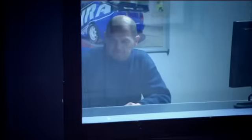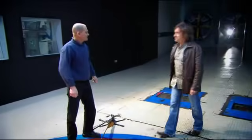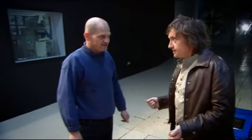I've asked engineer David Wayne to let me play in his expensive wind tunnel. Dave, so what's the fastest wind this tunnel can generate? 130 kph, 80 miles per hour. So that's about hurricane strength, isn't it? It is, yes. And you're prepared to fire it up and let me stand there. I just want to feel what that feels like. Yeah, if you're quite happy to do that, then yes.